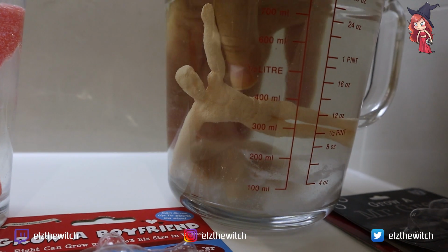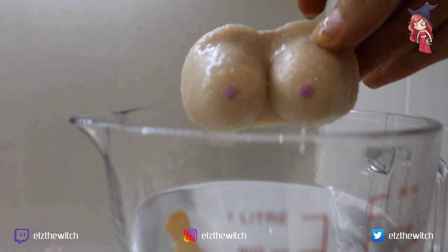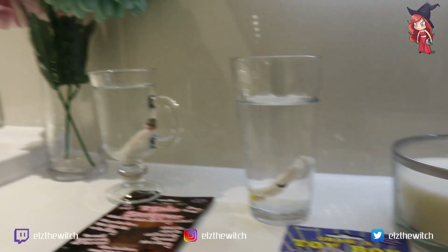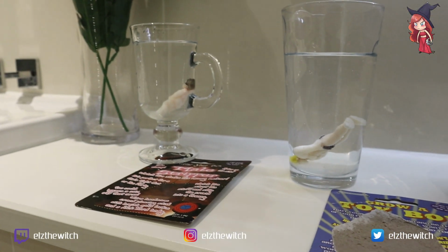And the, oh my God, the boobs have grown. Like what's this stuff in the water though? Look at the boobs, they have grown. Wow, okay, cool. Well, I'm actually surprised because I didn't think that anything would really grow. We're not even a day in, we're like half a day. This water is so rank. And we have actual progress.